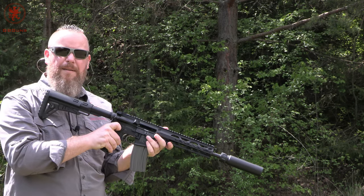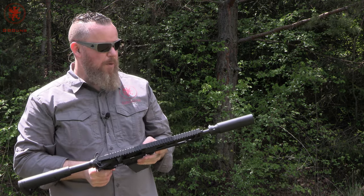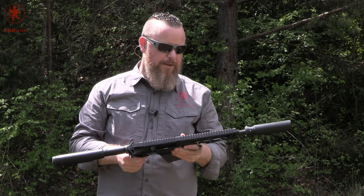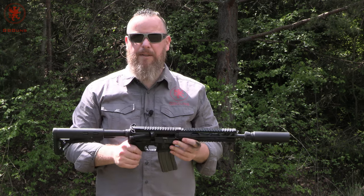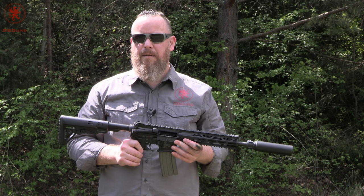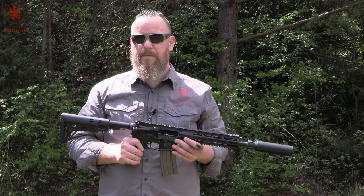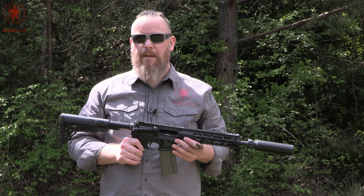Yeah, much less gas, more controllable. Now it feels a little front heavy, but that's probably the suppressor more than anything else. But for a piston system, that's pretty smooth. To me, a piston system always sounds just more refined. Like, I don't know how to describe it, but I can hear a difference because we just shot the other one to this one.